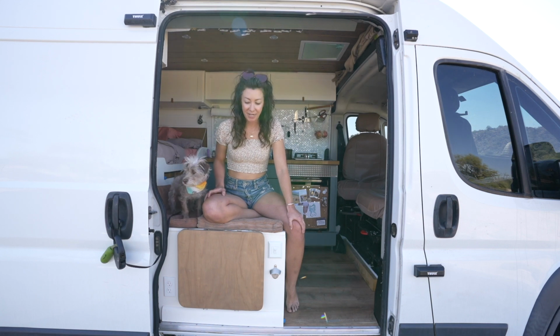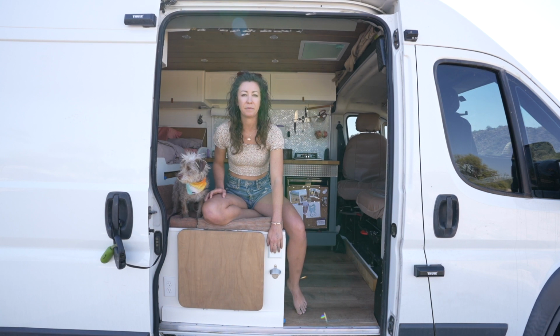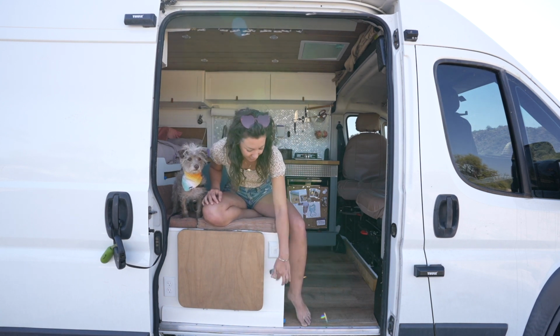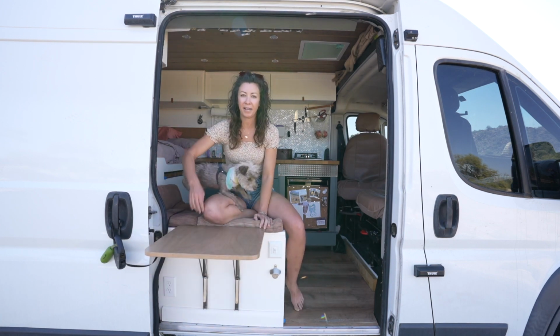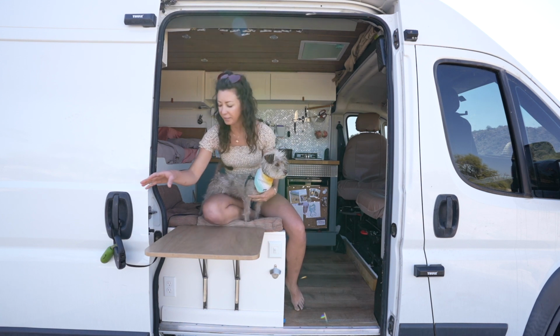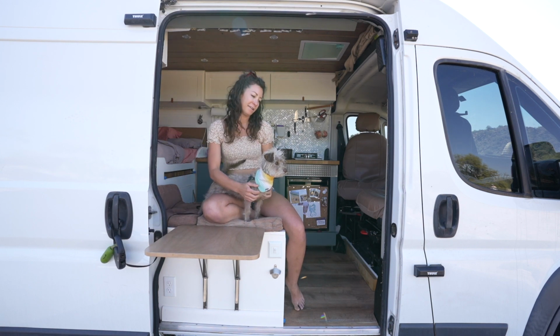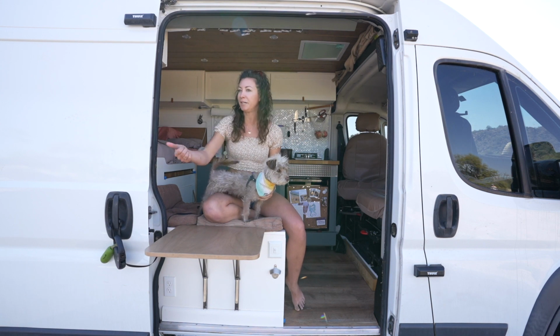This is my entryway. I have a light switch here because I wanted to be able to come in and turn on the lights right away. A fun little bottle opener. A nice table so I could have some cheese and crackers, have some friends over, maybe work from here when the weather is nice. And then I put a little outlet here if I need to plug anything in to power some outdoor lights or something fun like that, maybe a projector for the van.